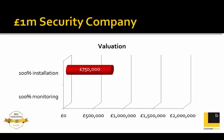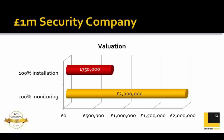And that really means that a buyer, because these are numbers from the real world, a buyer of a security company will pay 2.5 times as much for sales that are coming from recurring income than they would for sales that are coming from one-off installation work. So that gives you a fairly clear idea of how valuable recurring income can be.